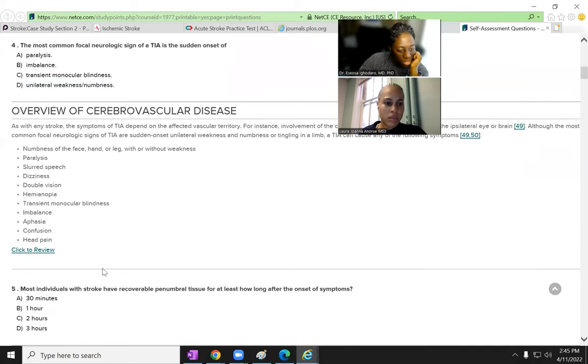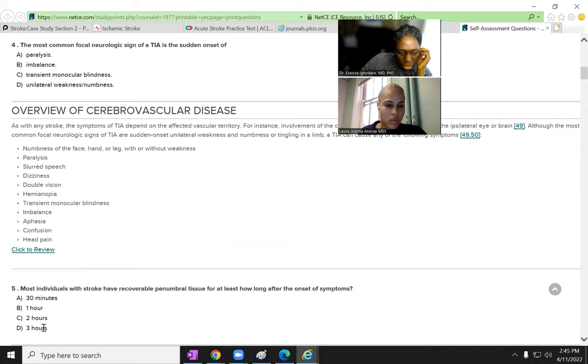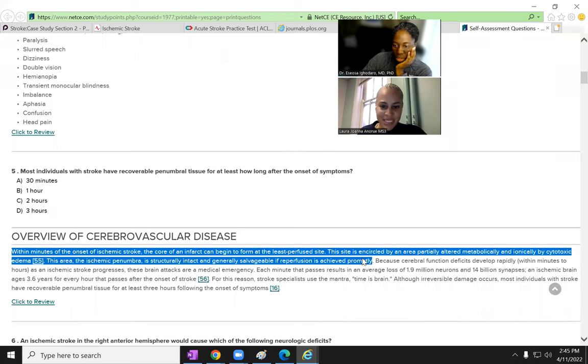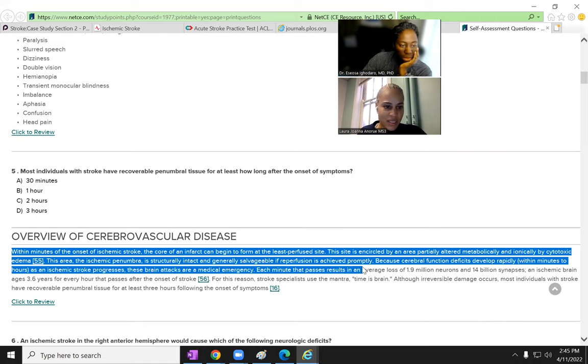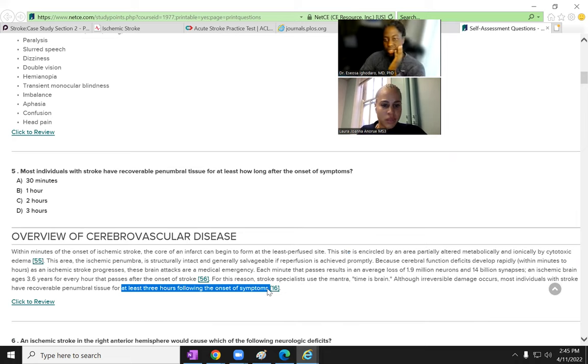Yeah, that's fair. Okay. Most individuals with stroke have recoverable penumbra tissue for at least how long after symptom onset? That's my guess. Yeah, I mean, I only think that because of that whole alteplase window. I don't know. Let's see what they have to say. These are hard questions. Oh, 3 hours. And there we go. Nice.